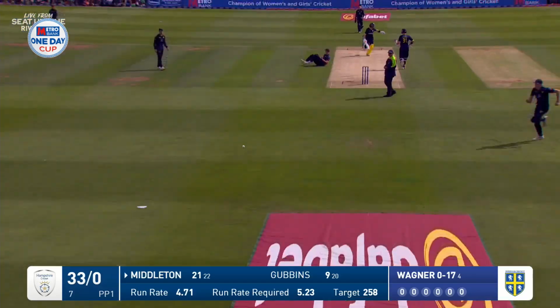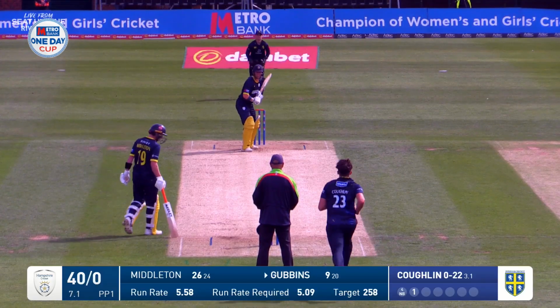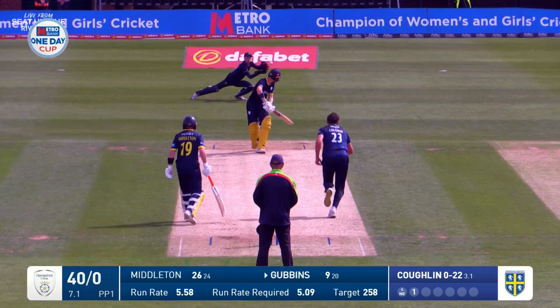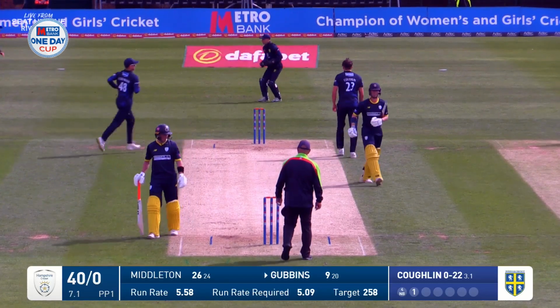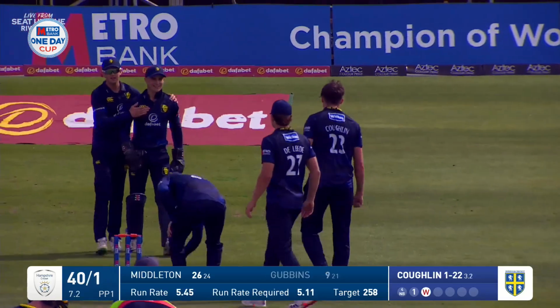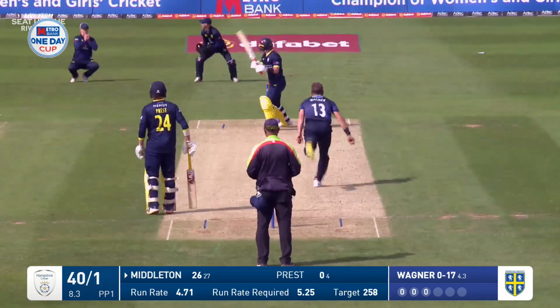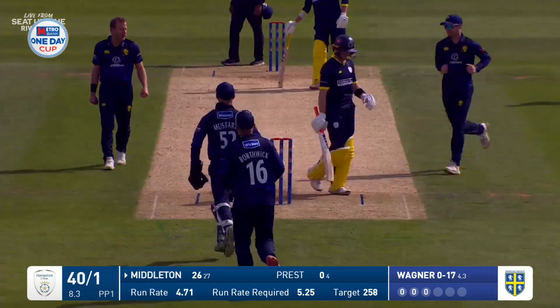Middleton gives himself some room. He just stepped away and he's bunted. That's the beauty. It's got him. Nick Gubbins just looks back and wanders off. Came around the wicket there, Paul Coughlin. A slight change of angle. All edged and taken by Scott Borthwick. Has to go. Neil Wagner has his first wicket in Durham colours.